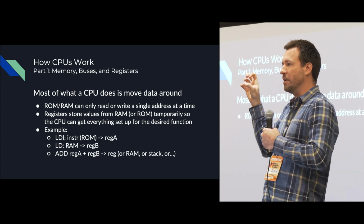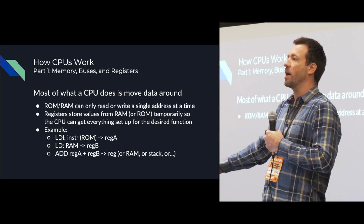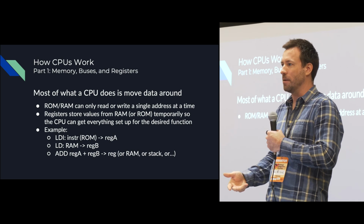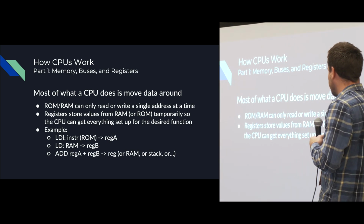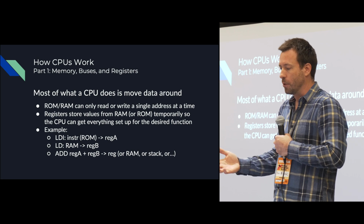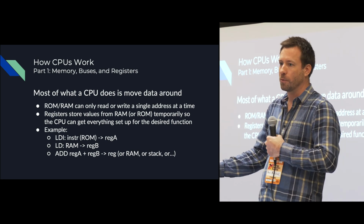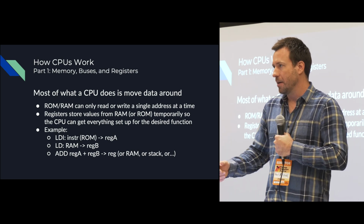You have to read, store that data in a temporary register somewhere, and then if you're going to write it back, you have to put a different address on the data bus, put the register on the data bus, and then write it back. So registers are really important because that's what gives you the ability to store values from RAM or ROM and put those values back into RAM at a different place, or to write it to a peripheral, or to modify it and then write it back. So you're going to have some registers.